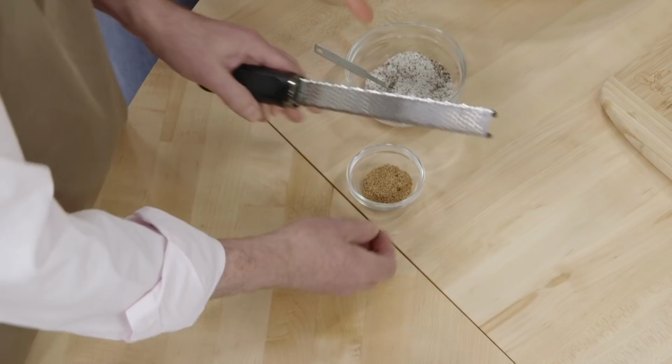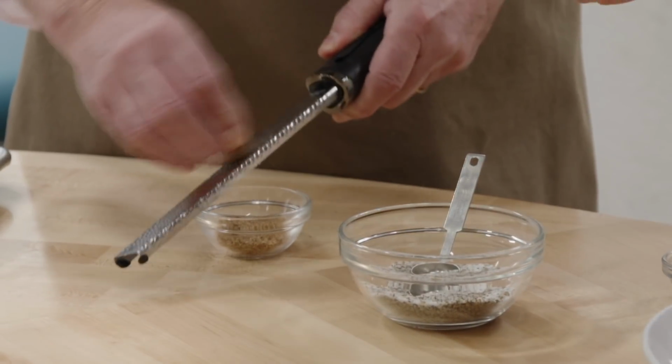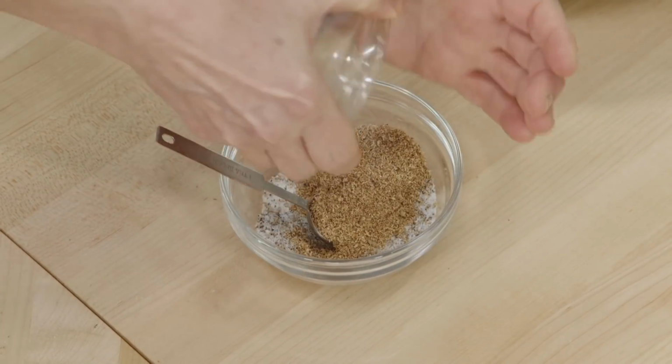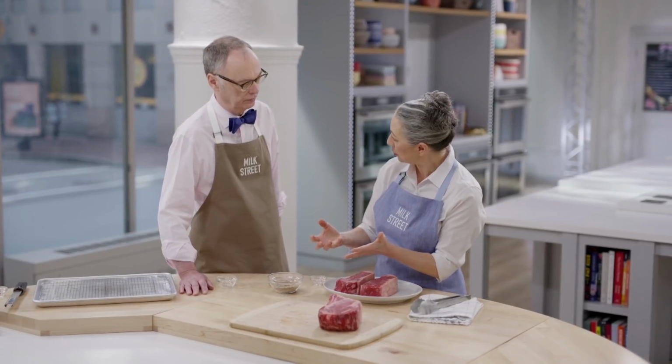And now the reason we're not using pre-ground nutmeg is important to note, because if you can see when you have grated nutmeg, the texture is different. Is that enough? That looks good. You can stop. We're going to add this to our salt and pepper. What it does is the nutmeg actually brings out the smoky meatiness of this. It also becomes part of the crust when you sear it, so that nutmeg gets really toasty and dark.